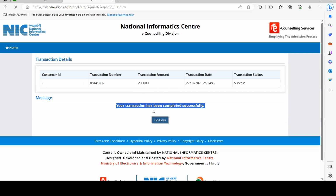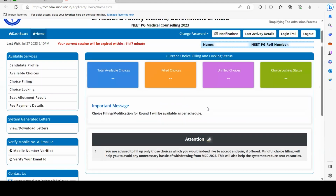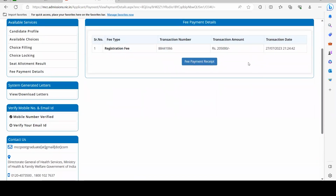So this is pretty much it, and you can go back now to the screen and you'll be able to see your choices. From the next day, you will be able to see the available choices link. The choice filling link will open, and this will be populated with the numbers. As of now, the confirmation that you have completed is that you will be able to see the fee payment details over here. That will be the confirmation that your fee payment is done.